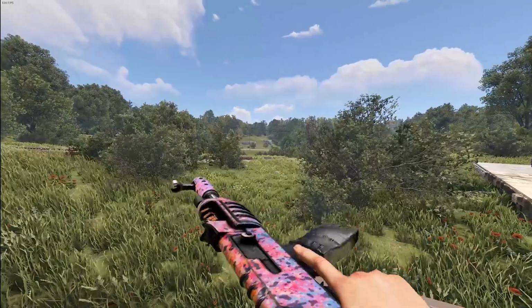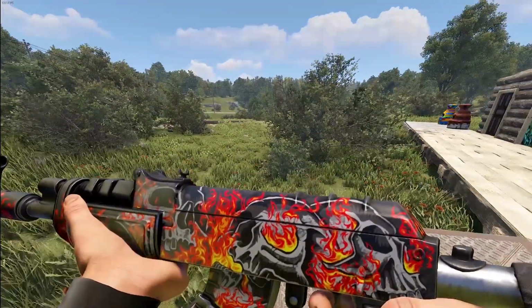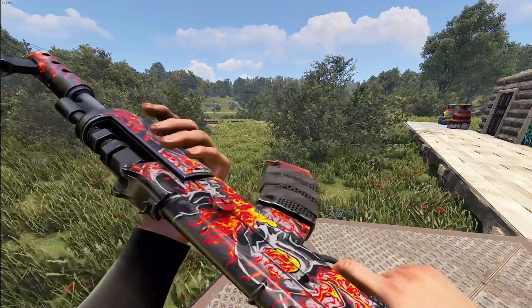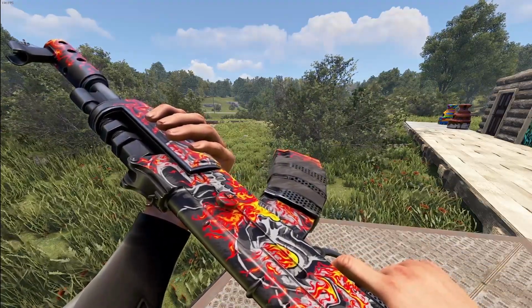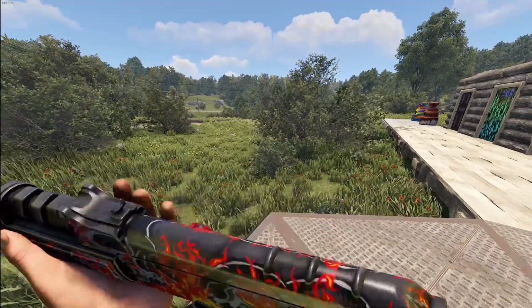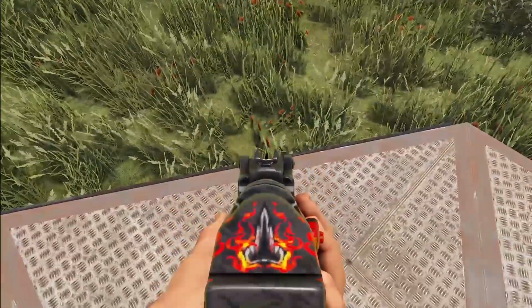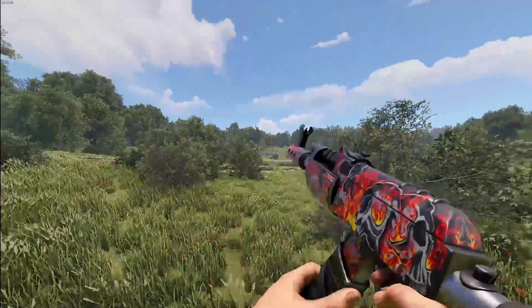And there's that reload. Next, we've got some more AKs for you. Starting out with this one right here. This is the Hellfire AK. It looks like skulls are quite the theme going along. We've got burning skulls this time on this one. Aim down the sights. You've got, I guess, kind of just like a flame thing going on there.